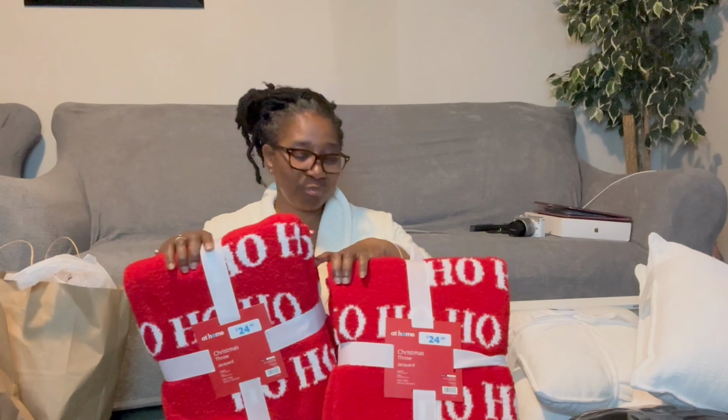All right, so in this bag here, we have two red throws that I got for this chair behind me and the chair over there. Y'all saw me put the covers on the chair yesterday. So I said, you know what, I need some throws for the chair. And I went in At Home and I saw these two little throws. It says ho, ho, ho. I think it goes good with the color. So I got these two.